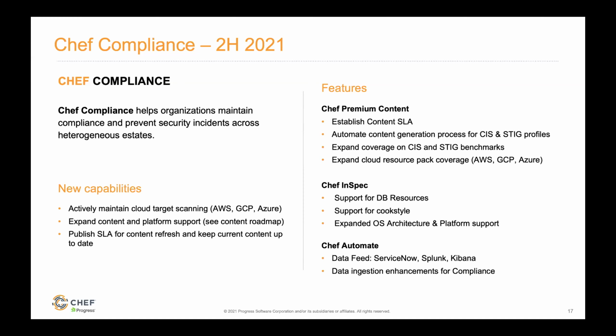Specifically here, we are planning to support some of the new DB resources, MongoDB, Postgres, and MS SQL. We're also planning to incorporate Cookstyle within InSpec that will help our customers better write Chef Infra cookbooks. They can detect and automatically correct the styles, syntax, and any of the logical mistakes they make in the code. We're also planning to update our target platform support with the new operating system architectures and platforms. So this will really enable us to add more content to our catalog.